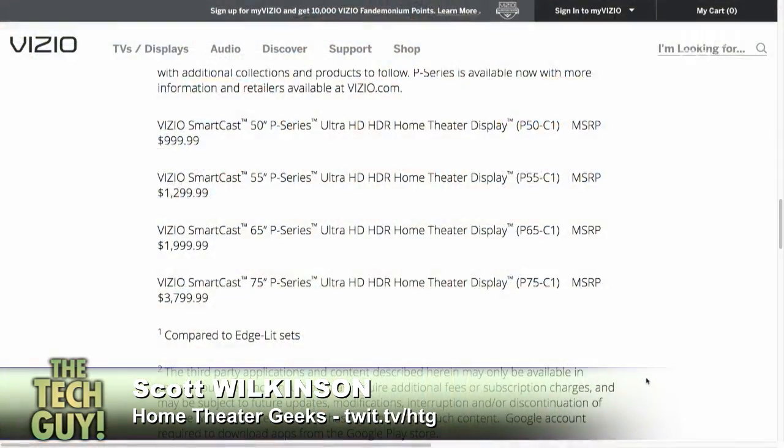It's what's called a full array local dimming or FALD TV, which means that there are LEDs behind the LCD panel, not along the edges. And there are 128 zones, so you get nice resolution in terms of what zones get dimmed and brightened, which improves the contrast ratio, which, by the way, they specify at, I think, 150,000 to 1. The UHD Premium specification calls for a contrast ratio on LCD TVs of 20,000 to 1. So this exceeds it by a huge margin.